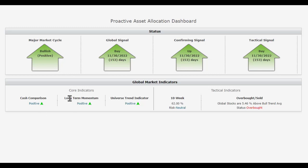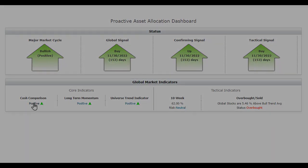And first thing we can notice is now all core indicators are back in sync with the positive arrows. That's the first time in a few months that that's been the case. We've seen improvement really in all three of these indicators since our last update. So let's take a quick look at each.